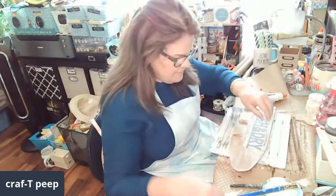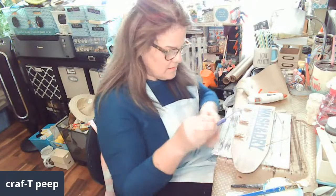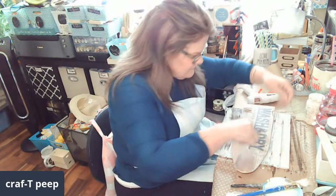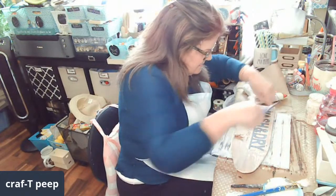Right, I'm gonna snip the jute off because it is not gonna hang even, and I should have done that before.